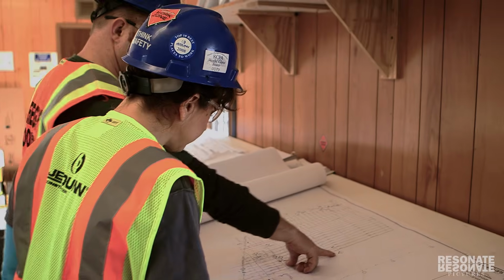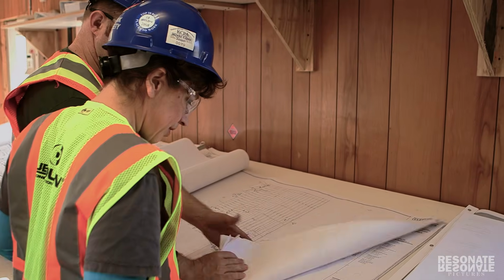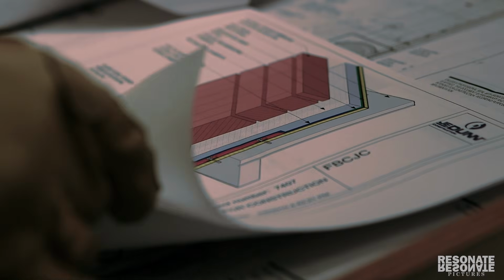If there's a mock-up for your part of the work, you need to review it with your supervisor to make sure you understand exactly how things are put together. Otherwise, you may end up having to tear it out and do it again. Make sure you review the drawings and manufacturer's installation guidelines with your supervisor before starting your work.